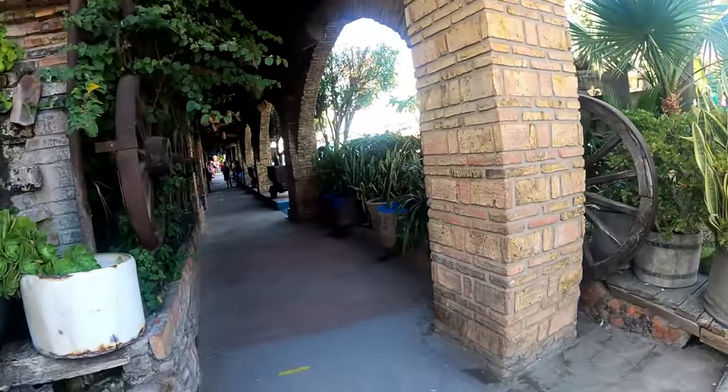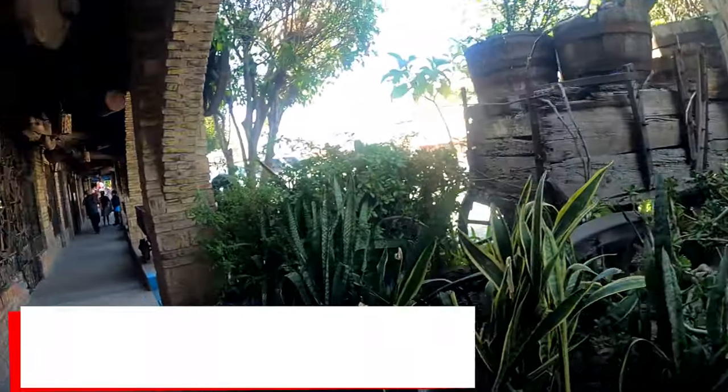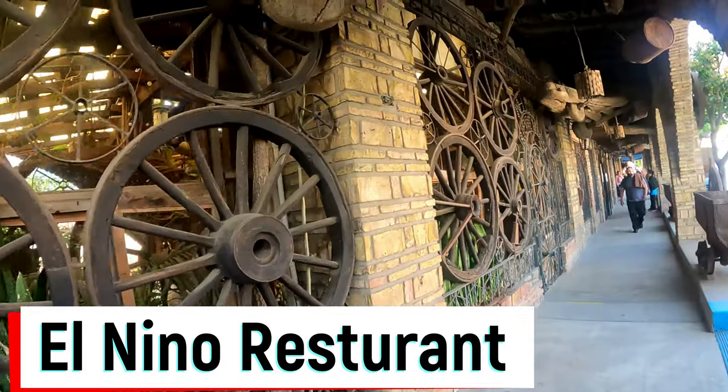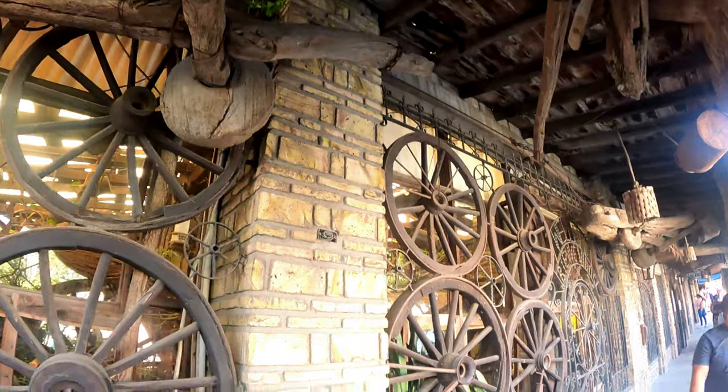Man, this is the continuation of that little courtyard. This is the front of the restaurant. Wow, this is crazy. Look at the attention to detail.